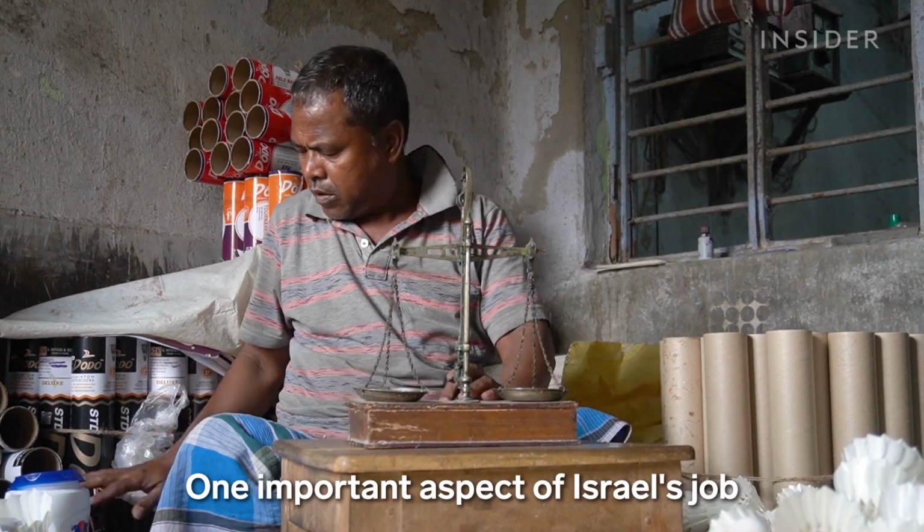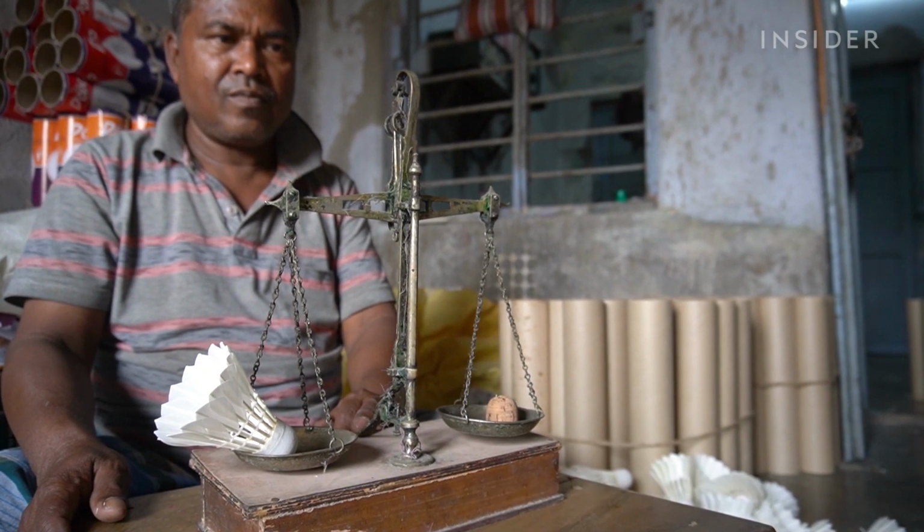One important aspect of Israel's job is to weigh each one before packaging.